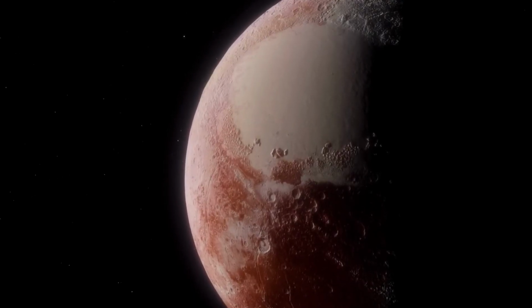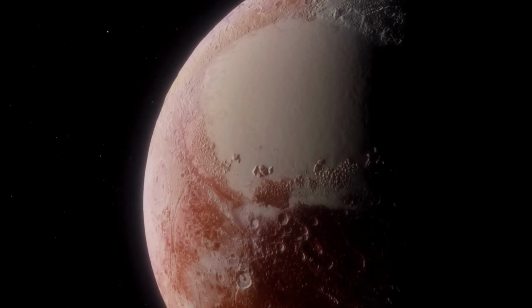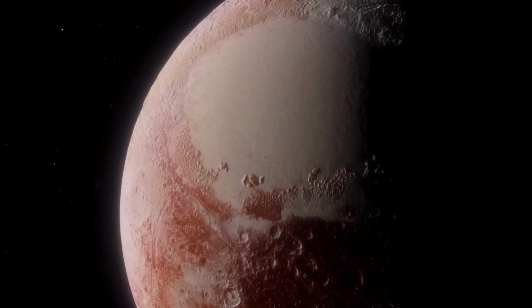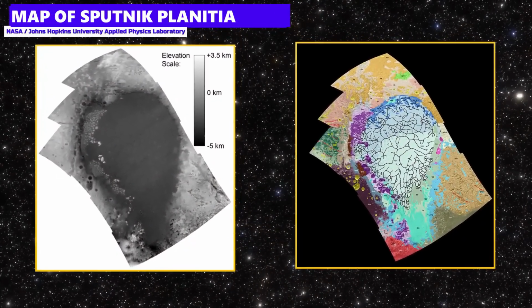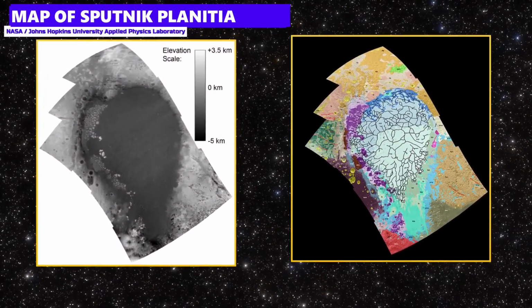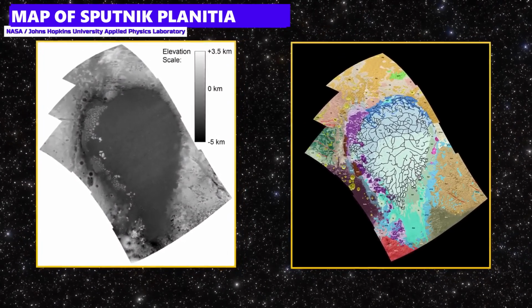The area is called Sputnik Planitia and is an ice-covered basin the size of Texas, which forms the western region of the aforementioned heart-shaped Tombaugh region. You can see a clear color contrast to the surrounding region. The probe has found that 98% of the surface consists of nitrogen ice. The temperature is minus 229 degrees.